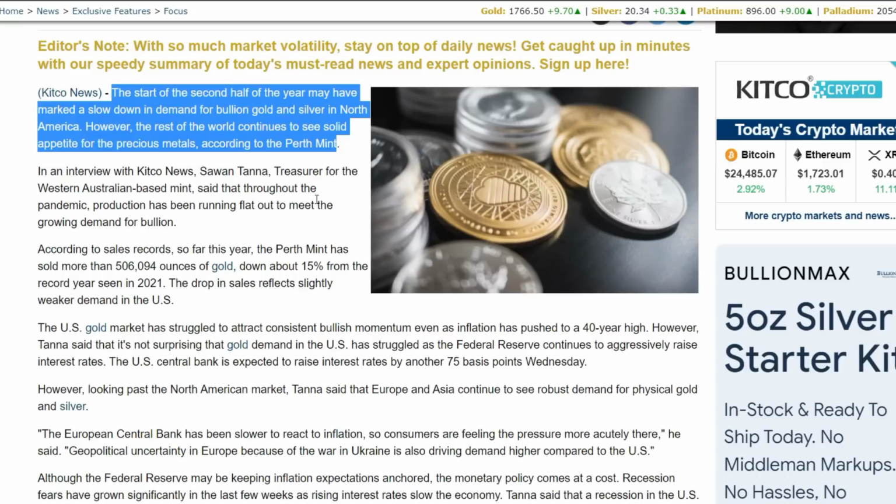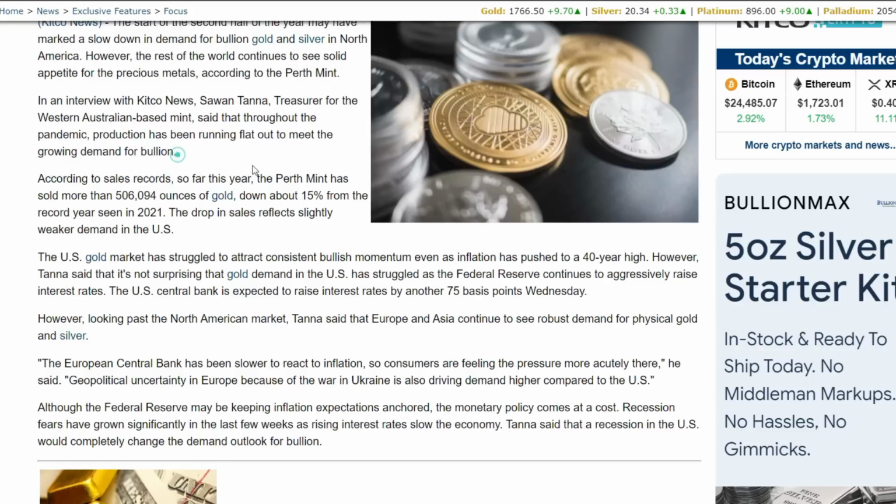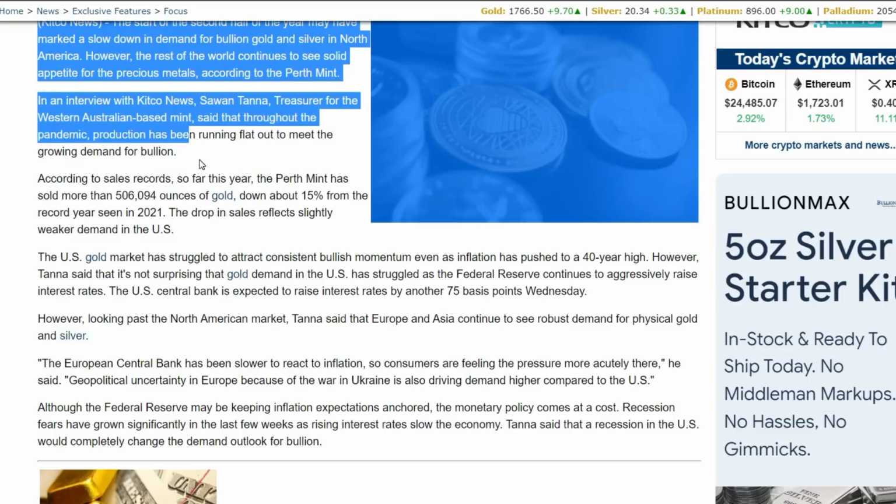When we saw the Royal Mint or the Perth Mint triple, quadruple those numbers, it's looking like people are kind of stepping away from Eagles and going into cheaper alternatives, which makes perfect sense, and I totally think they should be. Let me know if you're doing that as well. But it just looks like people are starting to realize silver's extremely undervalued.